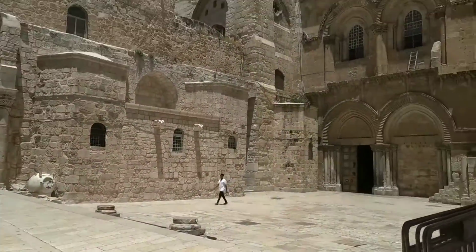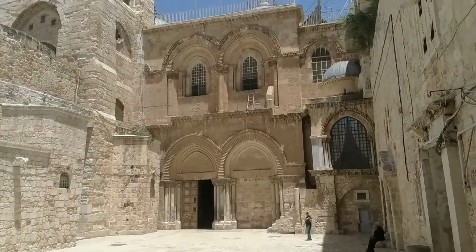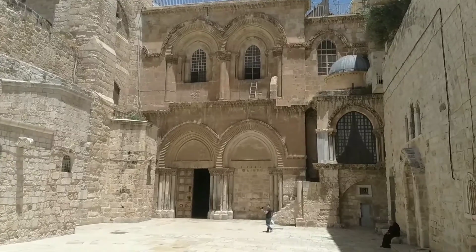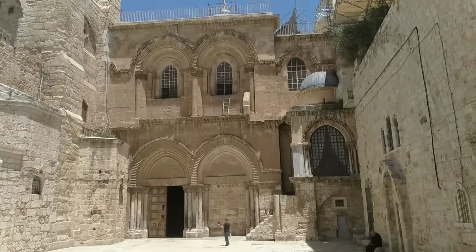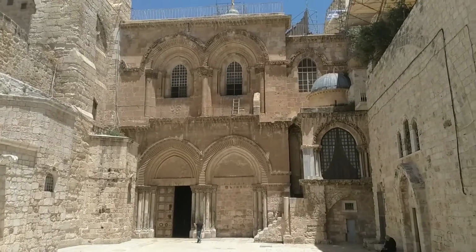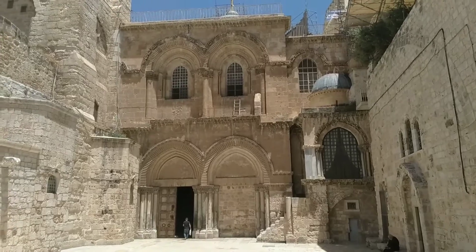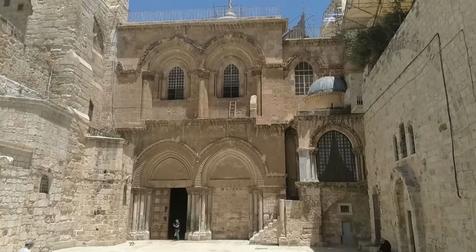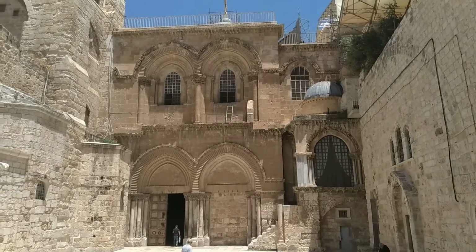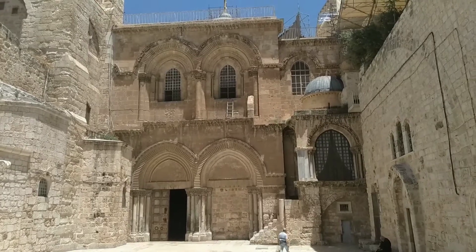And here we got to the last point of our episode, the Church of the Holy Sepulchre, where we can find the last 5 stations of the Way of the Cross. And this is the main place for Christians, since here Jesus died, was buried and revived 3 days later.